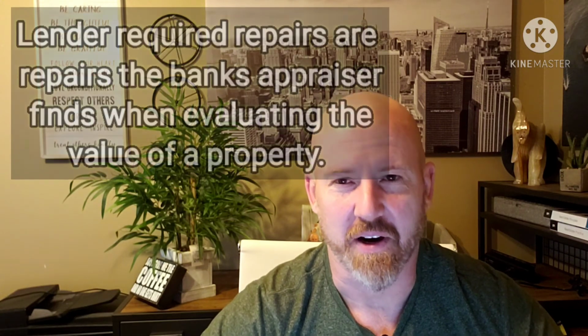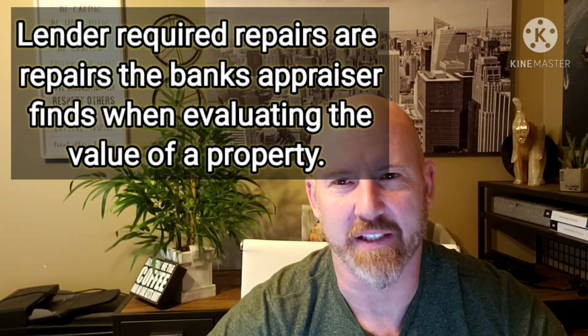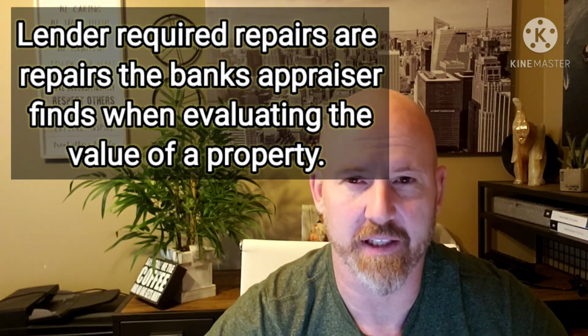Now let's talk about another idea. What about repairs? What if the lender has repairs? If the lender has lender-required repairs, depending on the lender, they may require those repairs be done up front, but let's assume they are. Let's go that avenue first. So let's say the lender says, you know what, you're going to have to replace this roof or we're not doing the loan, and you have to do it prior to closing. Okay, that might be a little tricky.